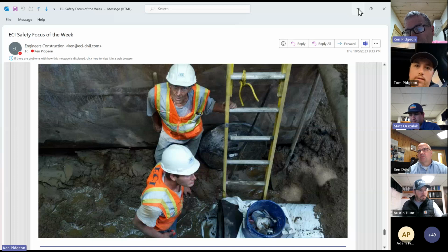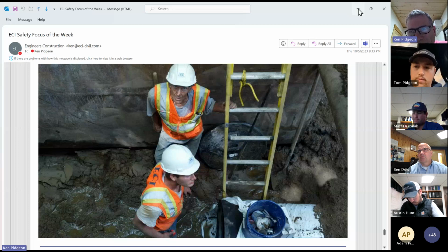Yeah, definitely. Thanks, Phil. In the case of a loader, especially if you're not running it every time, you need to do a walk around, make sure everything's attached completely and safe. Yep, do that inspection. Yep, for sure.